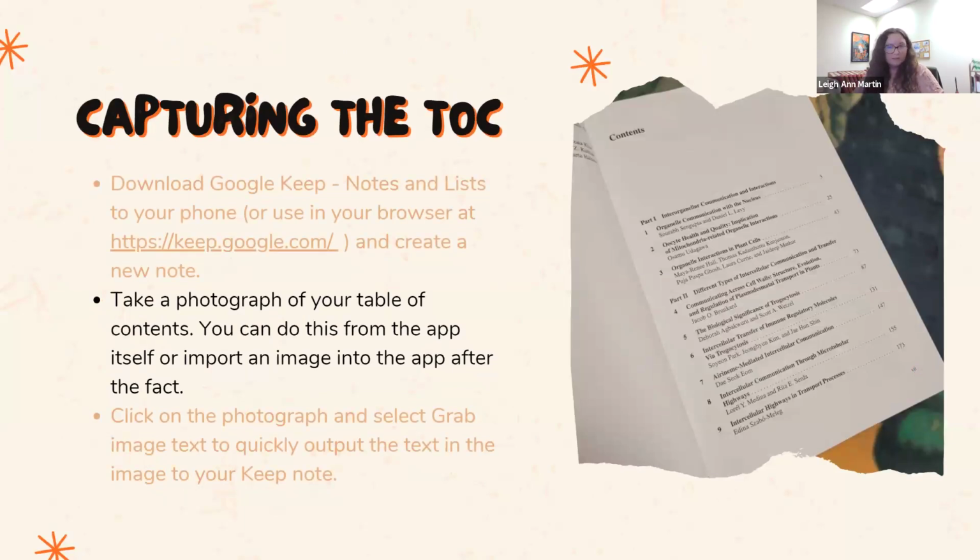So step 2, you'll want to take a photograph of your table of contents, but page by page. You can do this from the app itself, or you can take a picture that you've already taken and just insert that photo into the app afterwards. It doesn't matter what order you do these things in.